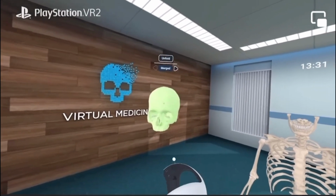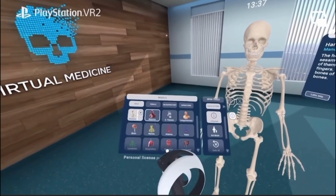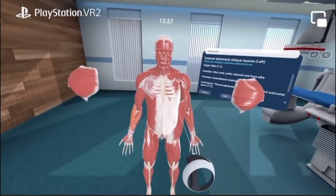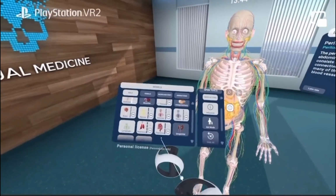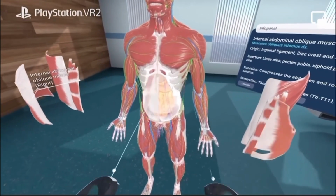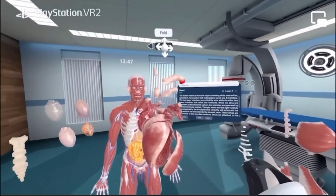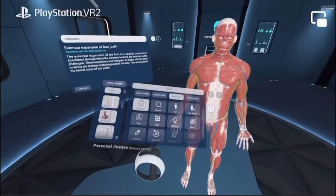Human Anatomy VR offers a comprehensive library of 14 human body systems, meticulously crafted by medical professionals, encompassing over 13,000 realistic anatomical structures. With precise controllers at your disposal, effortlessly navigate and explore any structure that piques your interest. The many tools and functions available make understanding complex structures easy.